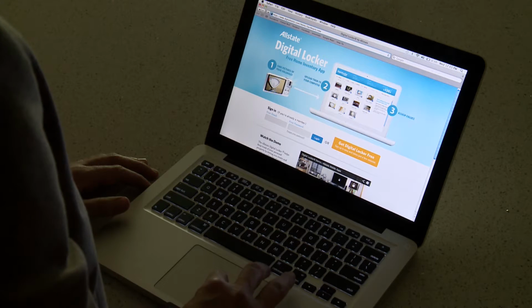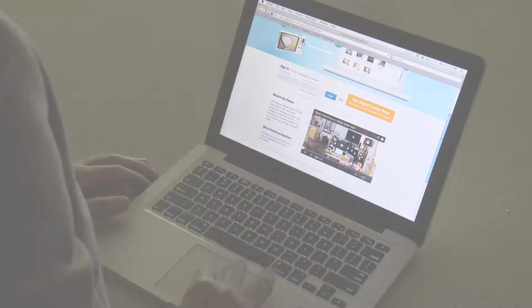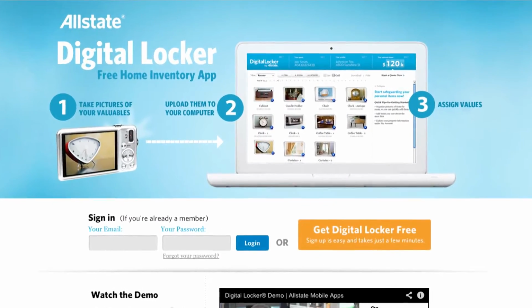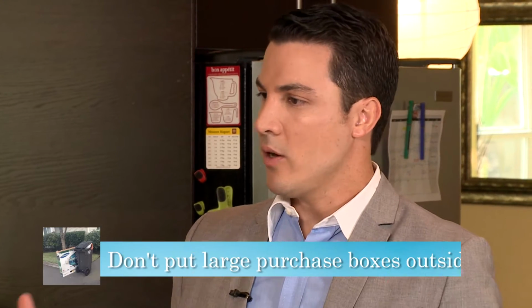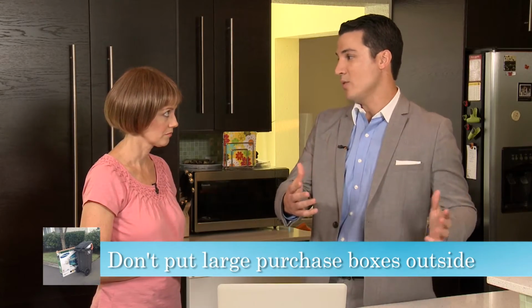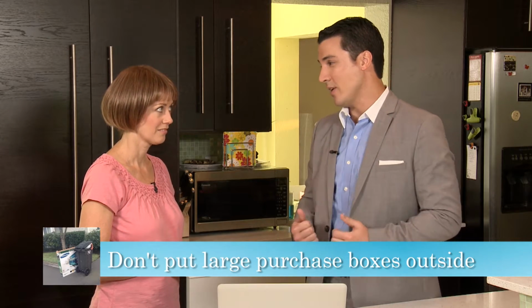Absolutely. The first thing I would do is go to Allstate's Digital Locker. This website allows you to create an inventory of all your personal items inside the home, just in case of a theft or burglary, but also lets you value the items for insurance purposes. Good tip. If you buy any large items, such as a big screen TV or an appliance, don't set the box outside. You don't want potential burglars to know what you have inside of your home.